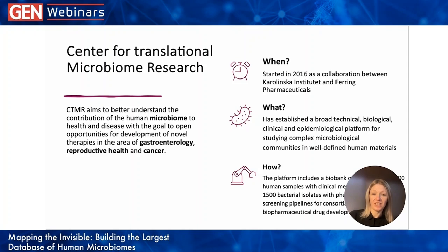and have since then established a broad technological platform to study different complex microbiological communities in well-defined human materials. The platform includes today a biobank of approximately 200,000 human samples with clinical metadata and 1,500 bacterial isolates with phenotypical and genotypical screening pipelines for the definition of consortia aimed for biopharmaceutical drug development.